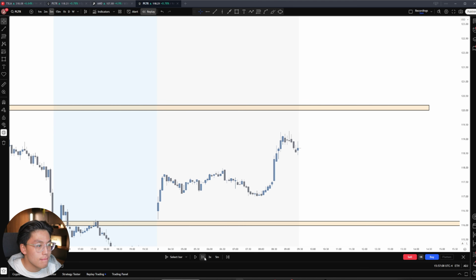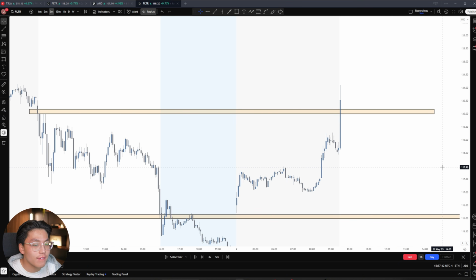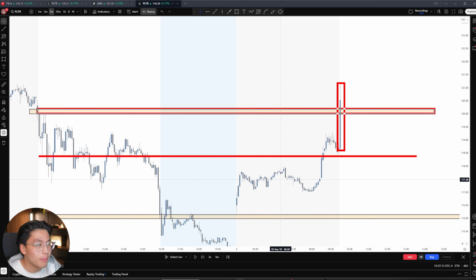Now let's play the tape. So as you can see right here, within the very first 5 minutes, we open up in between equilibrium. Within the first 5 minutes of market open, we have a very strong push towards the upside, breaking outside of the box that we've created. So if this is the case, now what we can be looking for, right, is continuation towards the upside, because now we're breaking above your previous day's highs. We're breaking outside of this box.